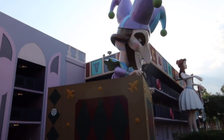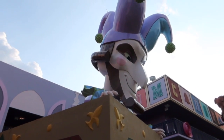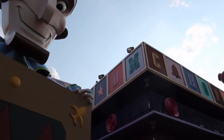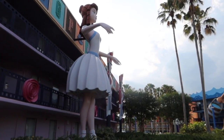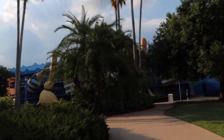Even though this is preferred, it's definitely not the section my kids are always gunning to get, but yeah, you probably recognize that face from Fantasia 2000. And then right over here is the ballerina, along with a few more of those toy soldiers. If you've not checked out Fantasia 2000, I highly recommend it.